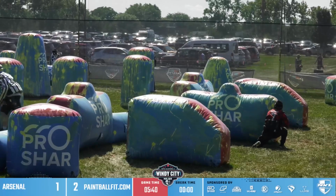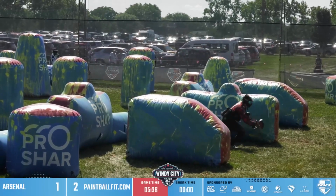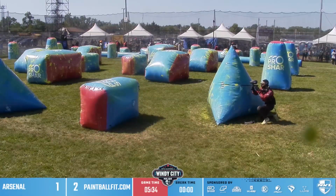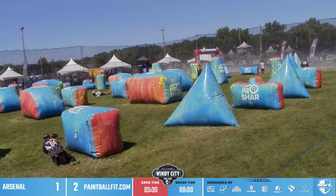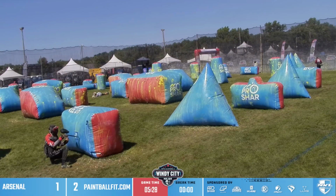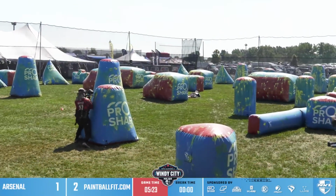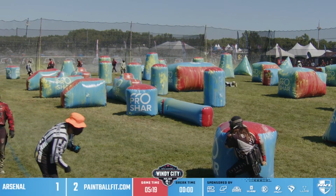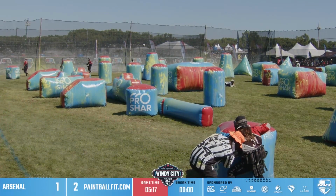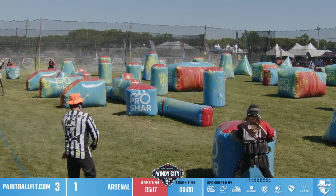Oh, and Arsenal's about to get a penalty. That's unfortunate because they were doing a really good job of getting back in this point. Yeah, now a couple quick deaths for Arsenal. Fit rolling their guns. They got Chavez on the Dorito side in the juice box. I think he might be alone over there. Arsenal player getting shot out of the snake side Aztec. I think that might be it for Arsenal. It is. They blow the horn. 3-1, 5 minutes, still a close match.